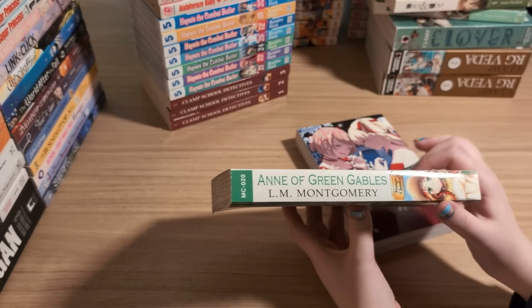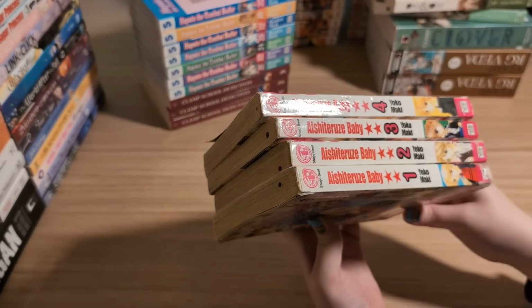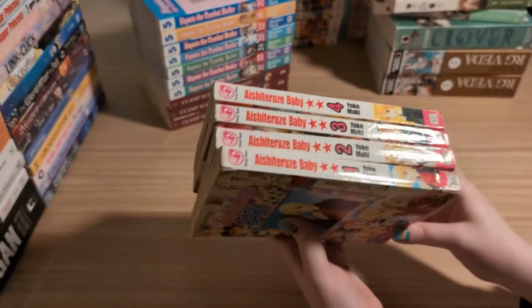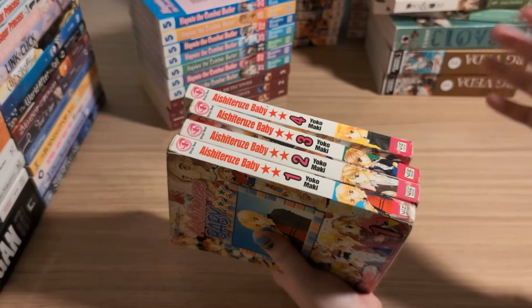Just need to try and track down the last 3 that I need, I want to say. Next we have another Vinted pickup. We have Uze Baby, forgive me, 1 to 4. I'd never heard of this series, and I saw 1 to 4, and I think it was £10 or £11 including shipping, and I was like, yeah, sure, why not?